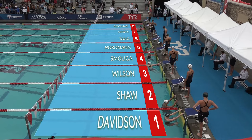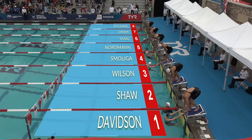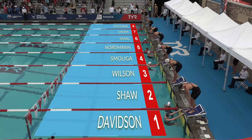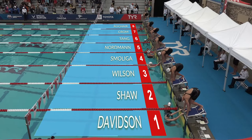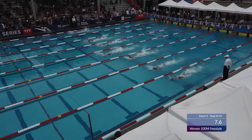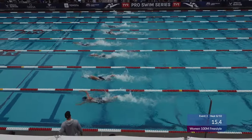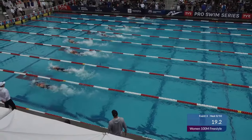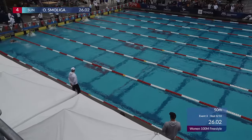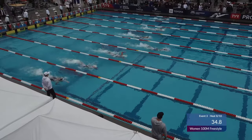Heat 8. First of our circle seeded heats now, featuring the top 24 entries into the 100 freestyle event. Leading the way here, Olivia Smaliga in lane number 4. She comes in as the third fastest entry in this 100 freestyle.